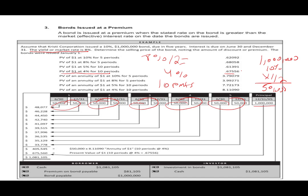I'll just write print in there, principal. And for the interest, I'll just abbreviate that int. Okay, interest, it's 4% for 10 periods, right? We got those off the respective tables, and we'll look at those in a second. But let's just go ahead. There's my interest times that factor, 8.11090.